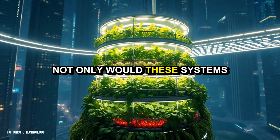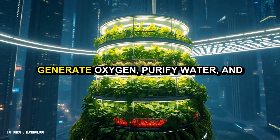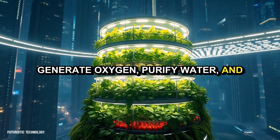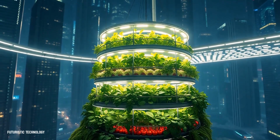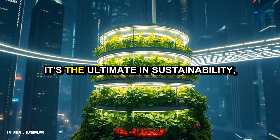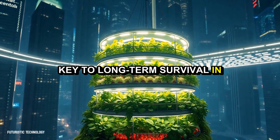Not only would these systems provide a steady supply of fresh food, but they'd also generate oxygen, purify water, and recycle waste, reducing the need for resupply missions from Earth. It's the ultimate in sustainability, and it could be the key to long-term survival in space.